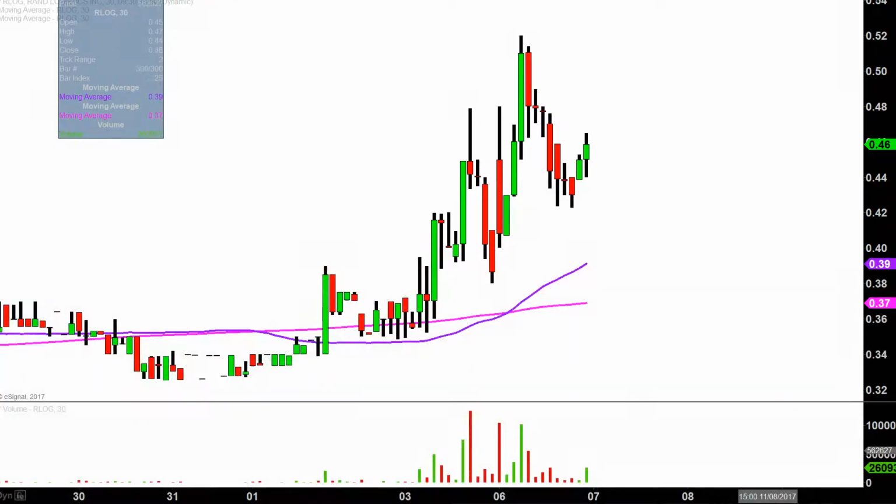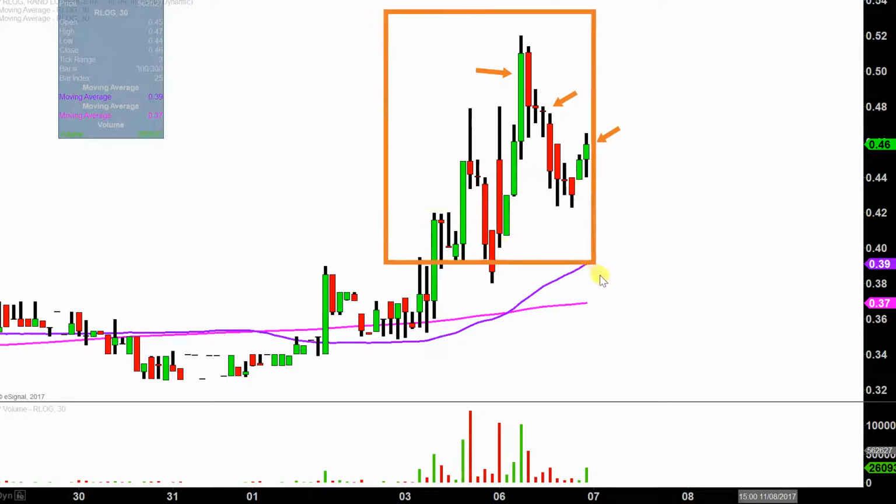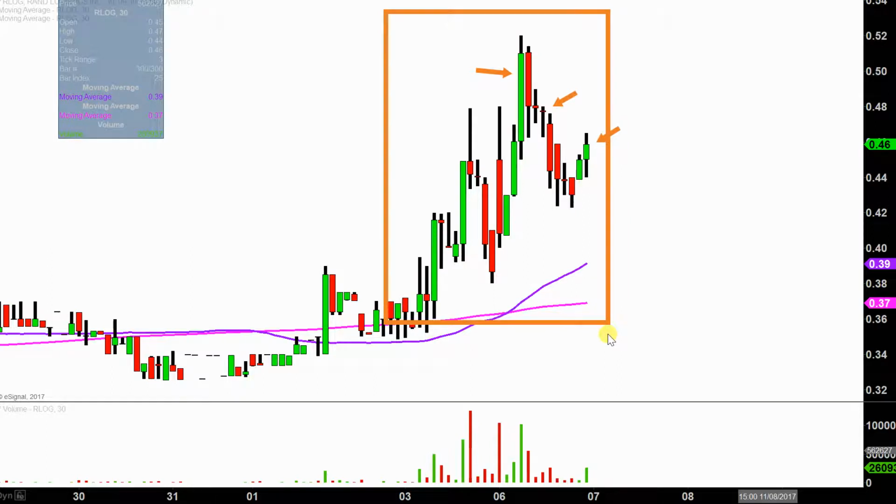Real quick, what do I mean by 30-minute in case maybe you're new to charts? Instead of each one of these candlesticks here representing 1 day's worth of price action, which is what you would normally see, each one represents 30 minutes. So this here may look like a few weeks worth of time. It's actually just the past 2 days broken down into 30-minute time slices. I like this time frame. I think it does a good job of telling the quote-unquote story of the price and just makes mapping out levels of support and resistance a bit easier to see.